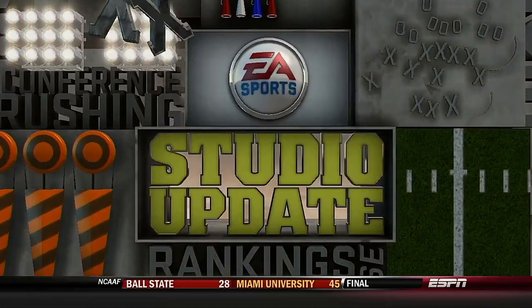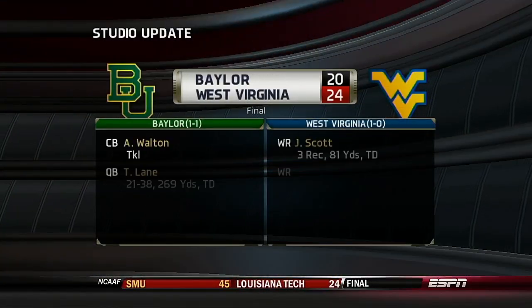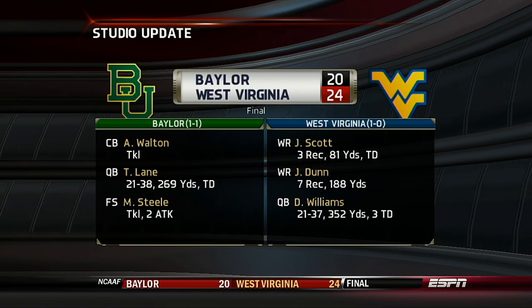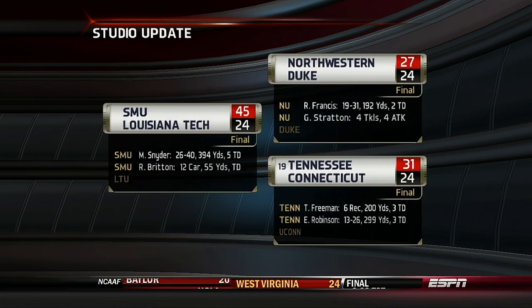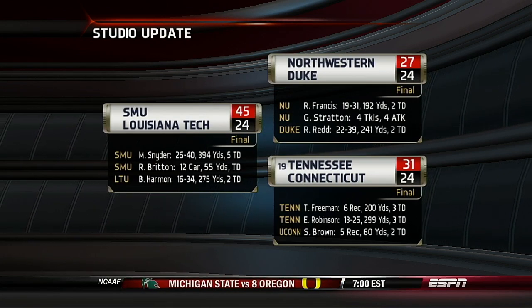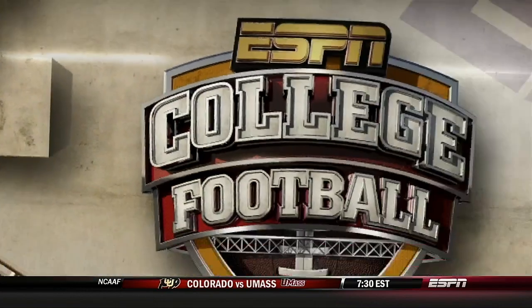Reese Davis is standing by with this update. Reese. Let's head to Morgantown. And for West Virginia, they've won two straight. West Virginia finishes at 24-20. In other action, we take you down to Durham. There was never any room to breathe in this game. The Wildcats win it by three.